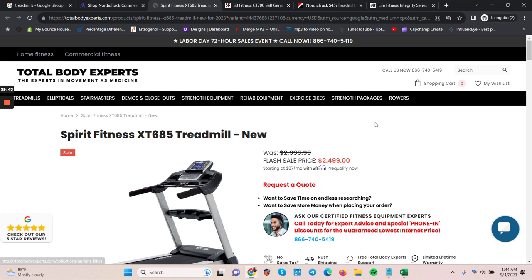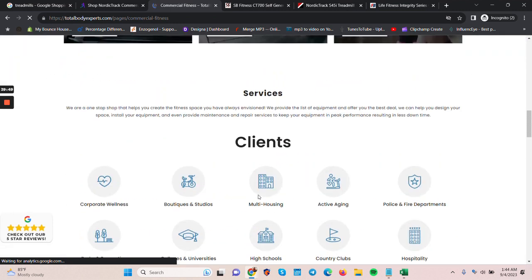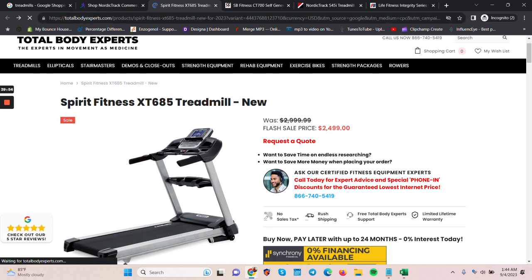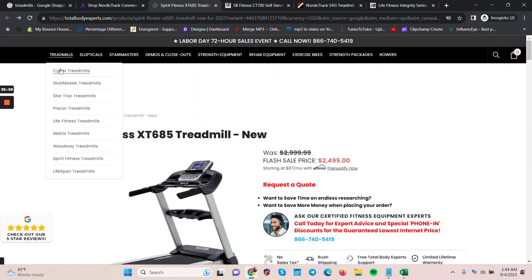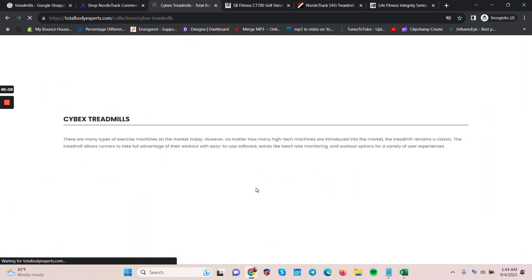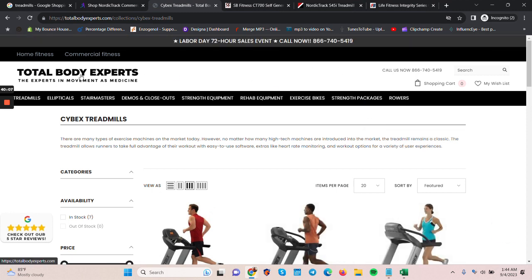They're selling to people interested in fitness. And guess what? They also have commercial fitness, so they're also interested in supplying to gyms. Exactly what I was talking about. This would be a great competitor, because what I'm going to learn is how to find manufacturers that dropship. So let's do the basic research, just so you can get to the level that I'm talking about.